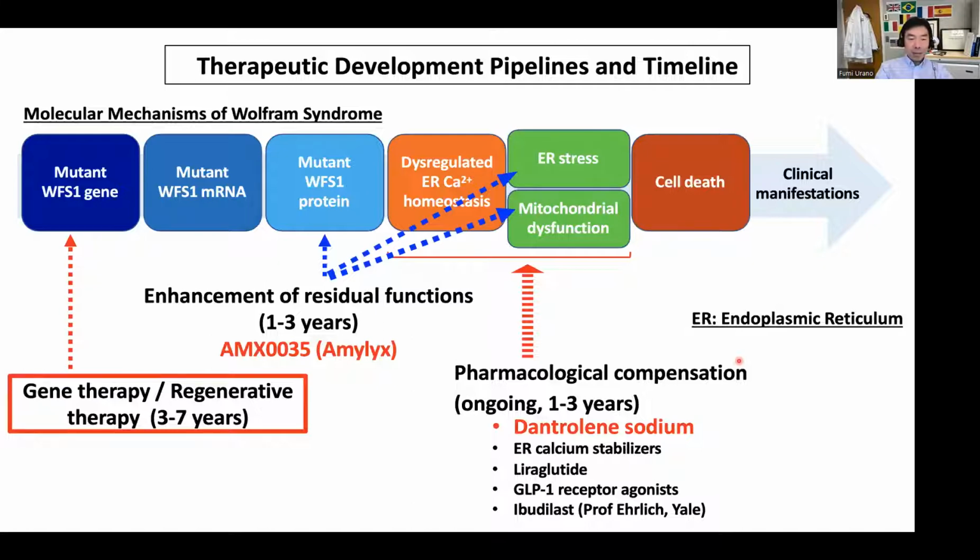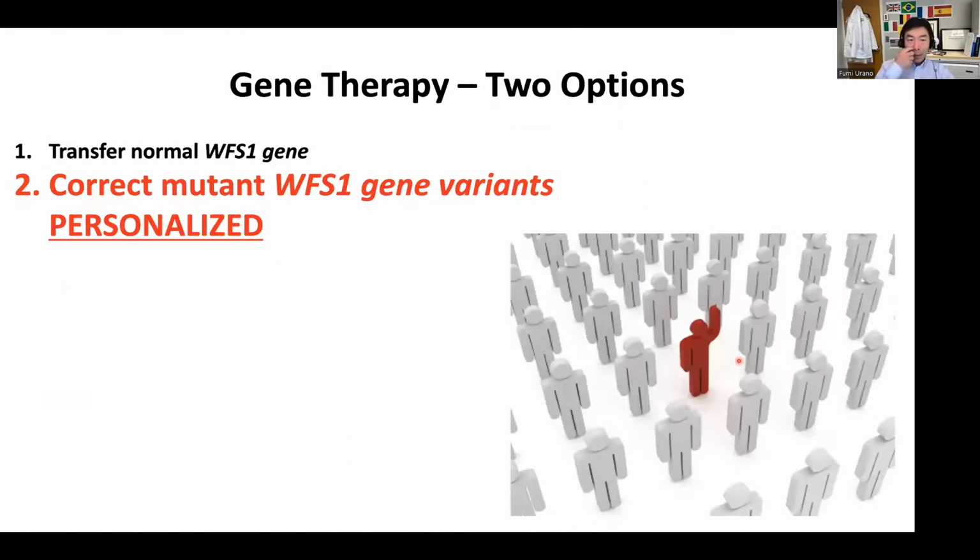We are also developing gene therapy and regenerative therapy for the treatment of Wolfram syndrome. I will go through our current efforts. Our major focus right now is to correct mutant WFS1 gene variants using prime editing, using prime medicine. This is a personalized gene therapy.